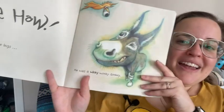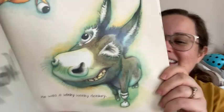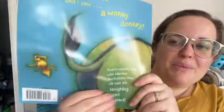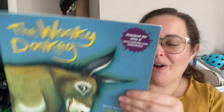So it has really quirky, cool, whimsical drawings in it. The artist does a really nice job. And it just goes on and on and on, adding to this wonky donkey until the end.